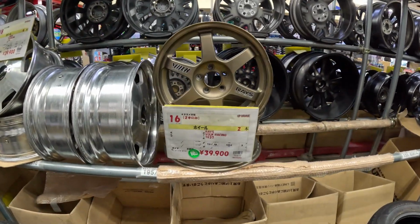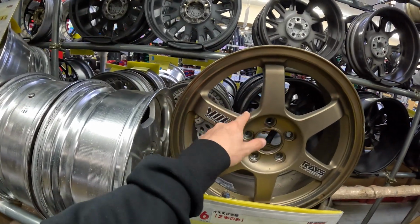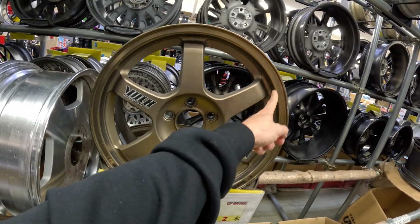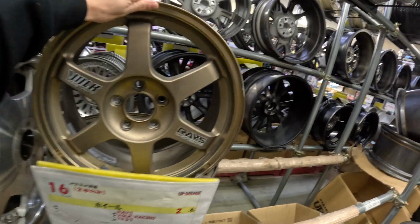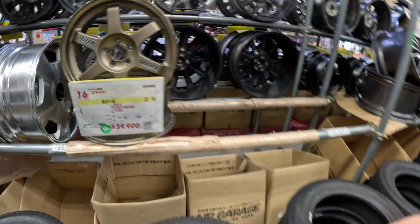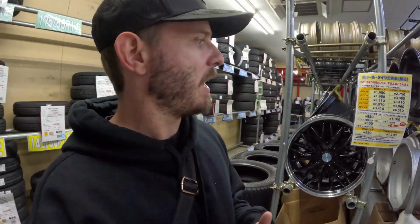16-inch TEs, OG bronze. So this is the painted powder coat with the anodized lip. That's how you can sort of tell something's an OG, as you can see the difference in that lip there. Obviously my wheels, I've refurbished them and replicated the OG look, so I don't have the anodized lip, but on anything OG bronze, the anodized lip is the giveaway that they're still original.